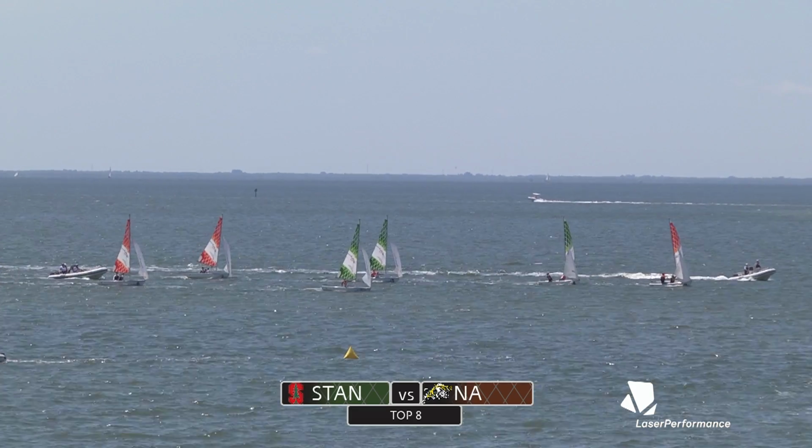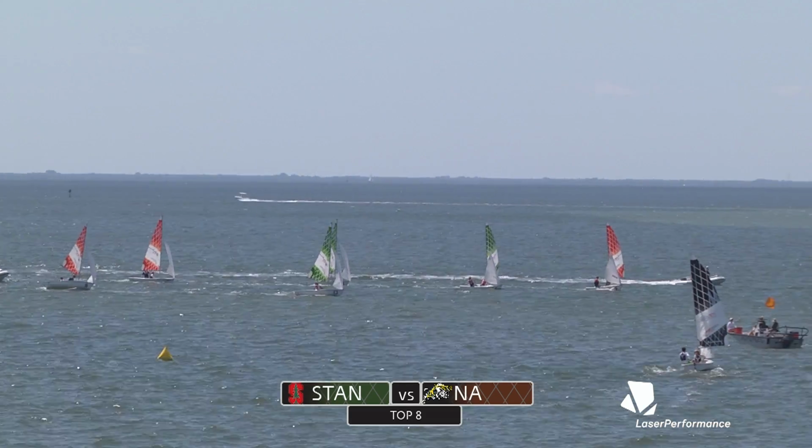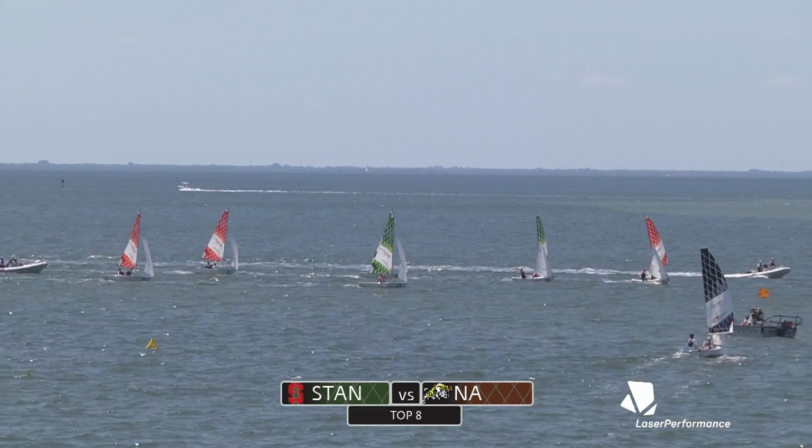But anyway, still shaping up like a nice 2-3-4 for Stanford as they approach the leeward mark. Nothing really doing there for the high-low that Navy is trying to execute.